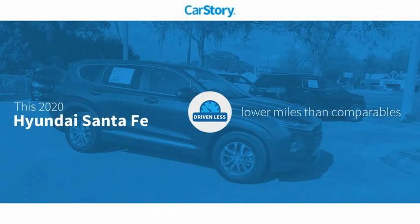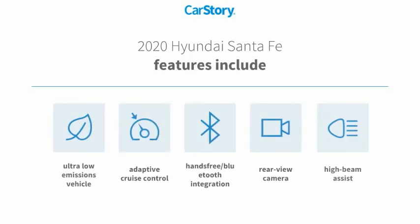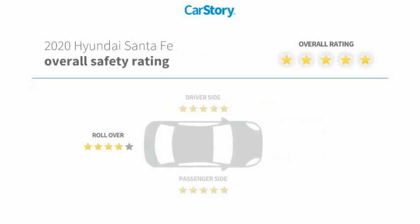Car Story research indicates this vehicle as having lower miles with less wear and tear. Features also include rear view camera, adaptive cruise control, high beam assist, hands-free Bluetooth integration, ultra-low emissions vehicle, and has been listed as an IIHS top safety pick with these ratings.